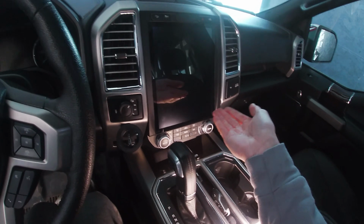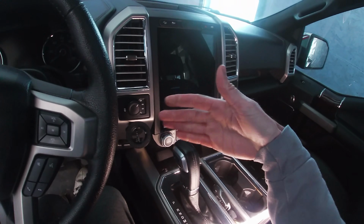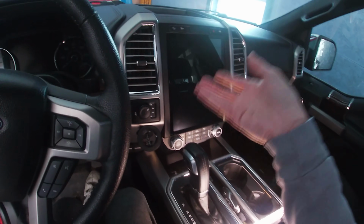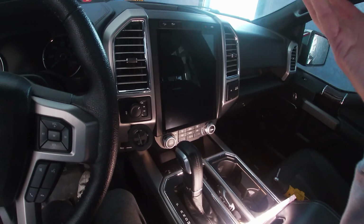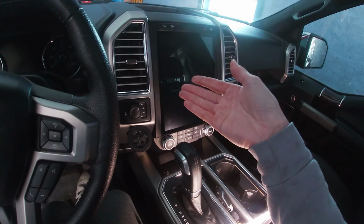You may notice this screen looks awfully new. Well, it is, because I just spent about an hour putting it in, showing you every little detail in how everything goes together, only to go back into the house and realize that the memory card in my GoPro was corrupted.